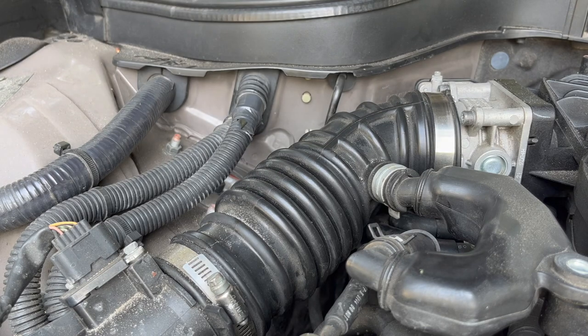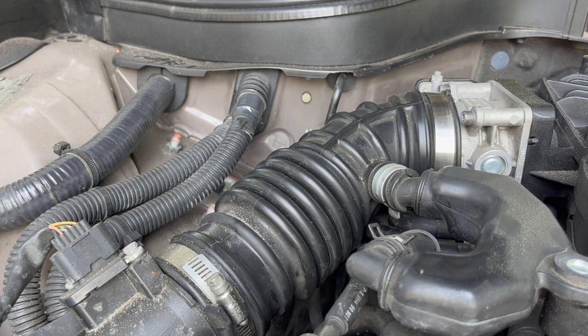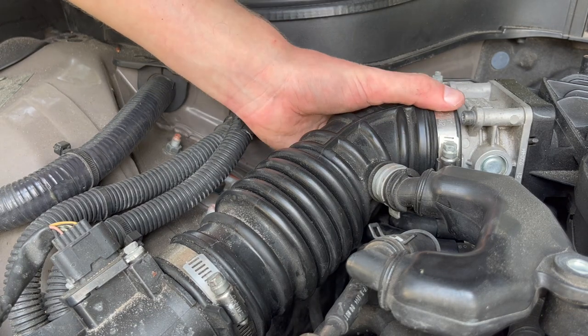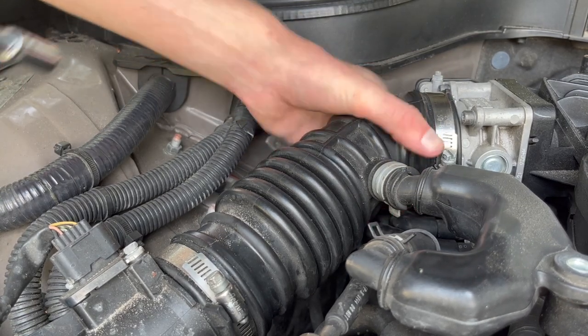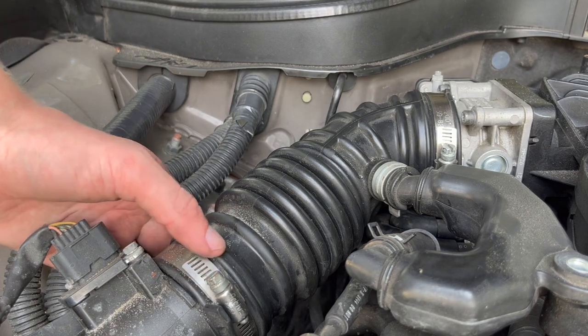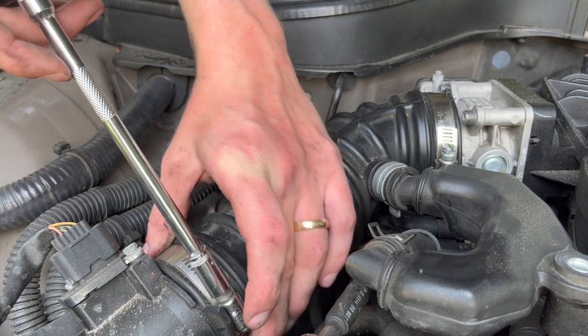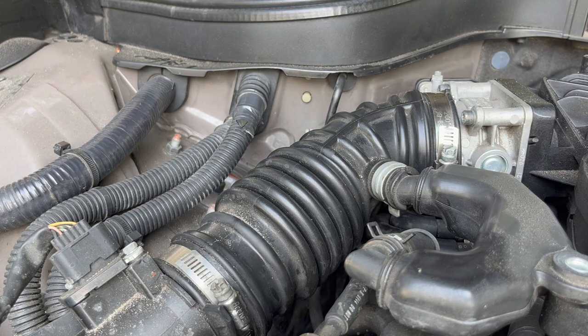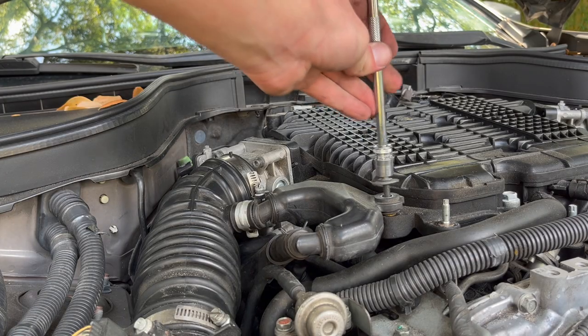Now it's time to secure everything. So I'll start with the one that goes to the throttle body. That's just an 8 millimeter size. So all I'm doing is securing this. Now I'm gonna do this one. Finally, I'm gonna secure this 10 millimeter, if I find it. There you go. Okay, now I'm gonna secure this 10 millimeter bolt right here.